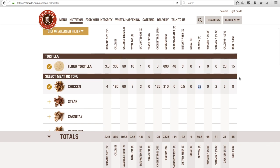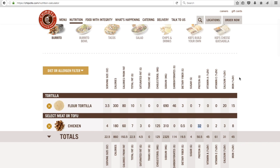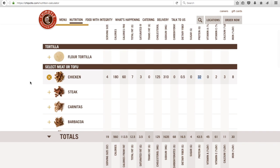But for those who, say, this is meal number 2 of 7 meals or something like that, if you're eating a lot of meals in a day, you probably just want to take the flour tortilla out. And immediately when you do that, you see how much the calories drop. Now you have 560 calories.